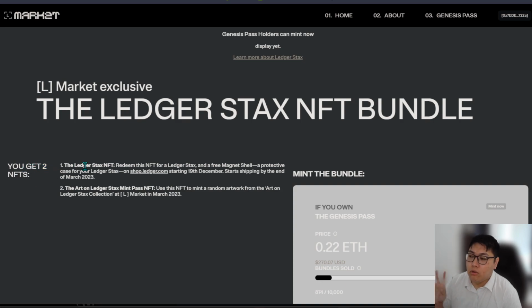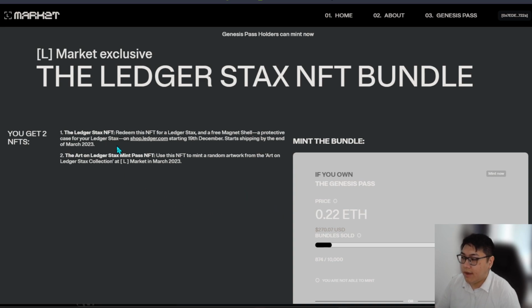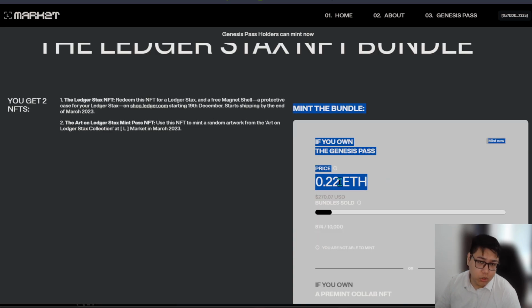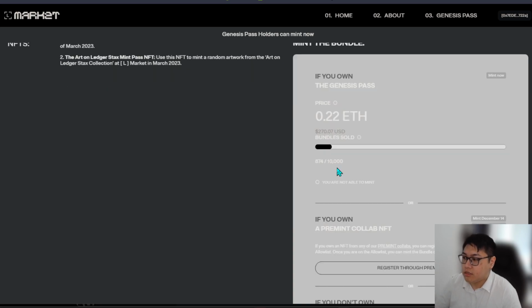So in my case, I own two Ledger Market Pass, and on the snapshot itself, I'm still holding it, not selling it. Therefore, I'm eligible to mint two of this NFT. And over here you can see the price is shown as 0.22 Ethereum. But there's something more to that, so I'm going to explain it to you.